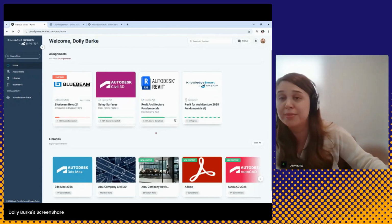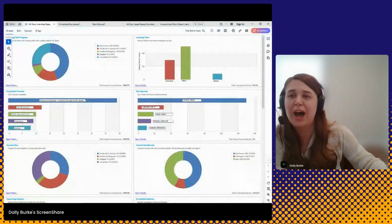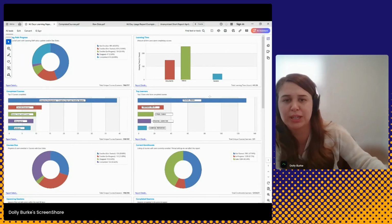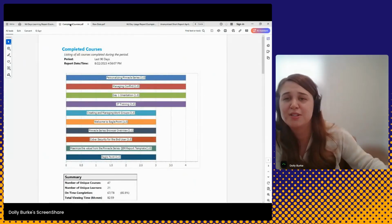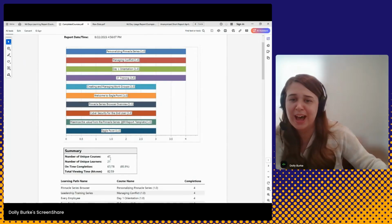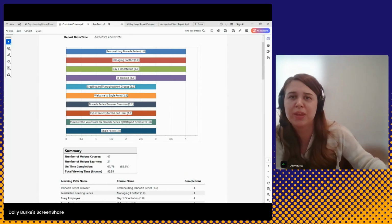So I went ahead and pulled some sample reports just to give you an idea of what we can report on. So anytime we talk about learning, so tracking users' progress, how much time it's taking users, what courses were completed, who are our top learners, this is simply just a dashboard view of our reports. Each report has a details link that lets us dive deeper and really start to filter down into the data. So if we wanted a closer look at what courses were completed in the last 90 days, by how many users, and what was that overall time spent, we can get that breakdown.